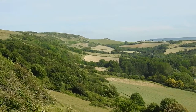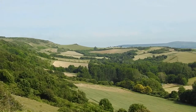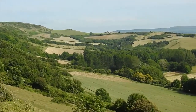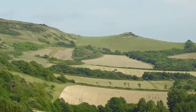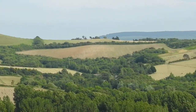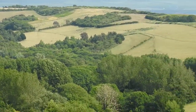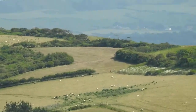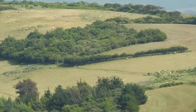Just in the distance, those small arable fields, that's all a shooting estate as well, so most of those fields are managed for game. Could very easily be optimised for Cirl Buntings. You wouldn't need to do very much, or the landowner wouldn't need to do very much. Haven't approached that landowner yet, don't know what the National Trust do, so hopefully we can do some nice things here and make it really good for Cirl Buntings and farmland birds.